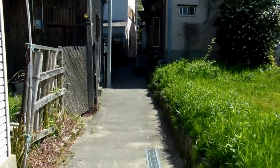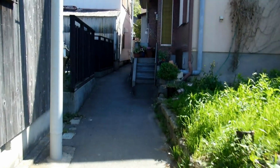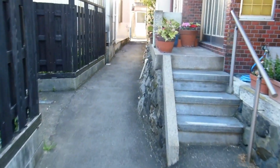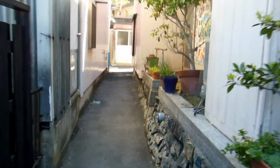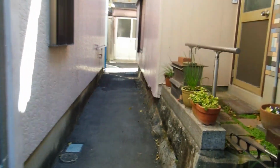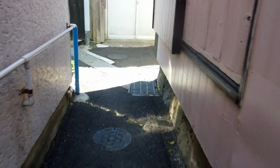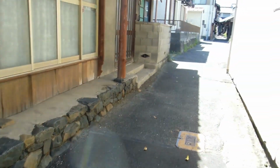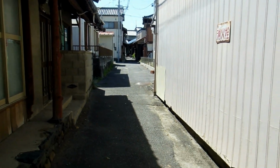So as you can see already, pretty narrow. In the old days there were no cars, so no need for a big wide street. So this is fairly typical. Just wide enough for a pedestrian or maybe a small cart, or the pull carts used to be pulled around by people. So you guys might have seen those with the big wheels, sort of like a reverse wheelbarrow. So yeah, pretty narrow. And there are still people living in this street.